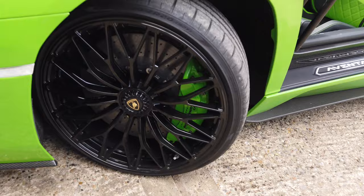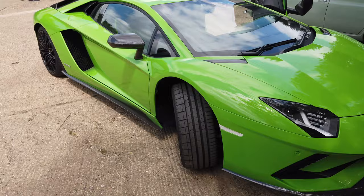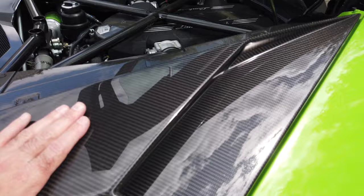These huge wheels. Look at those brakes. Beautiful. Very, very nicely spec'd car. Carbon work again on the outside. It's been PPF wrapped. Exceptional. This carbon work here is stunning. Seriously hot today.